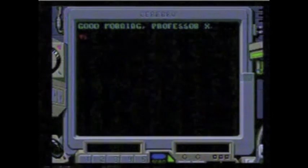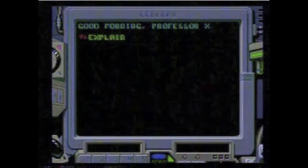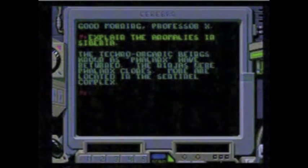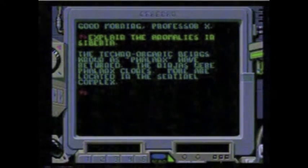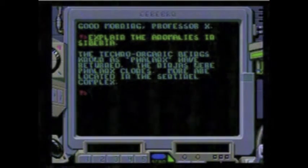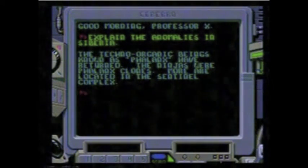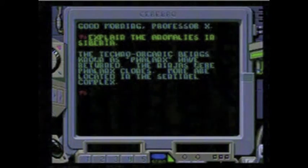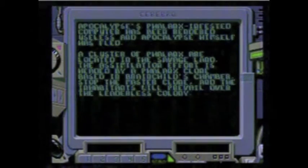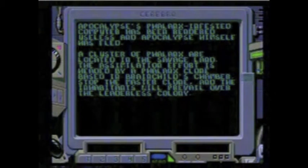Because that's all the Sega cutscene is. It's just Professor X talking to the Cerebro computer. No pictures at all. Just text. Lots of text. That's so much text. It's like a graphic novel without the graphic part. What's that called again? Oh yeah, a novel. The Sega cutscenes are like a novel.